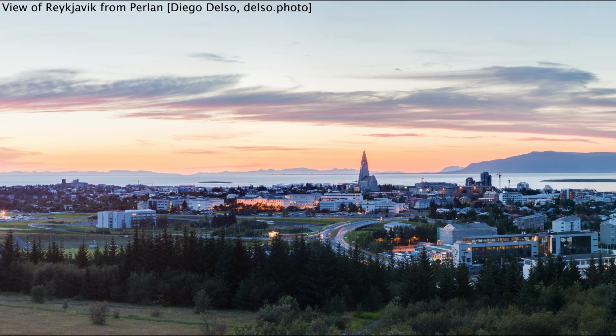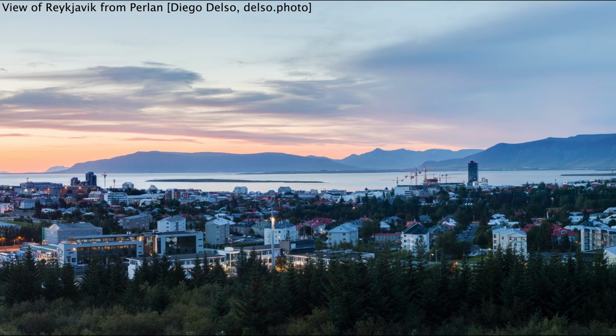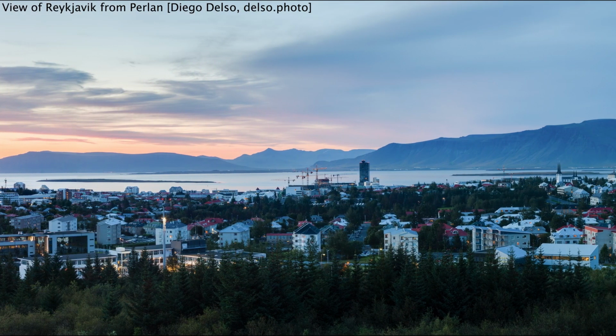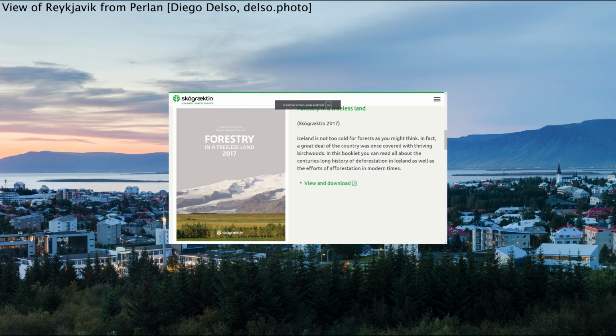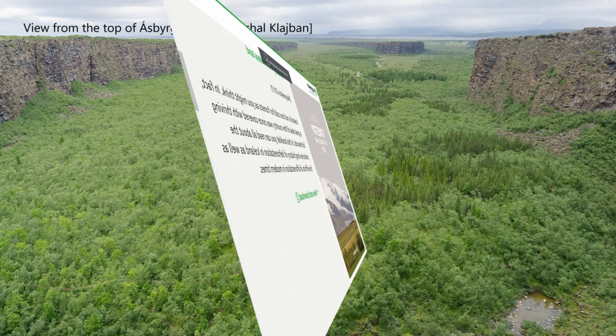From the panoramic view at Perlan, you can see sprawling greenery, with vibrant fields and clusters of trees, a rare sight in such a northern city. Iceland is not too cold for forests as you might think. In fact, a great deal of the country was once covered with thriving birchwoods.